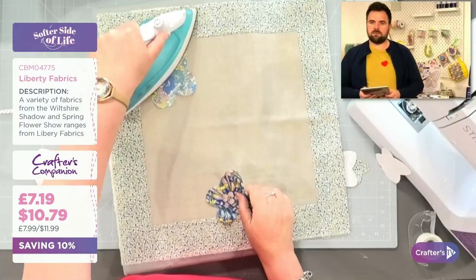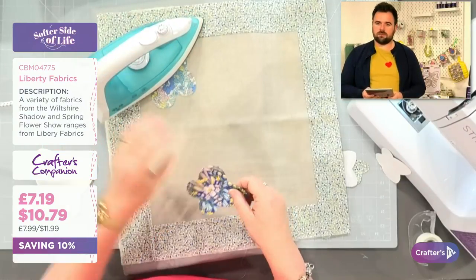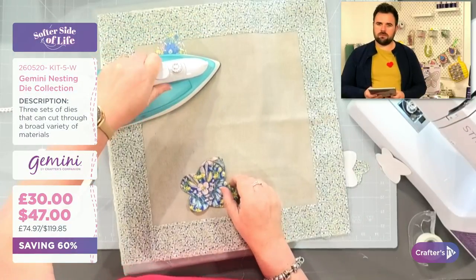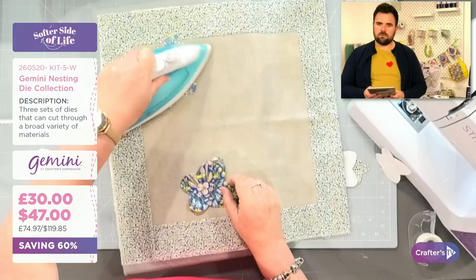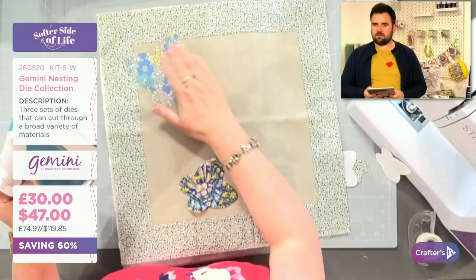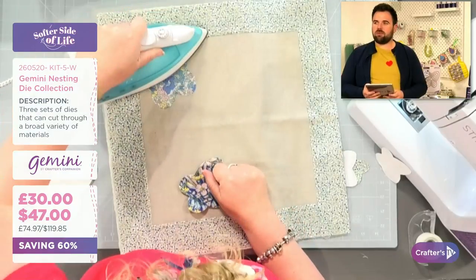So you're keeping your iron still and applying some pressure while you do that. And then move it to the next point, keep it still, apply some pressure. You don't want to be moving it around when you first put it down because you might wrinkle it up, skew it and get a crease in it. So just go down, keep it down.